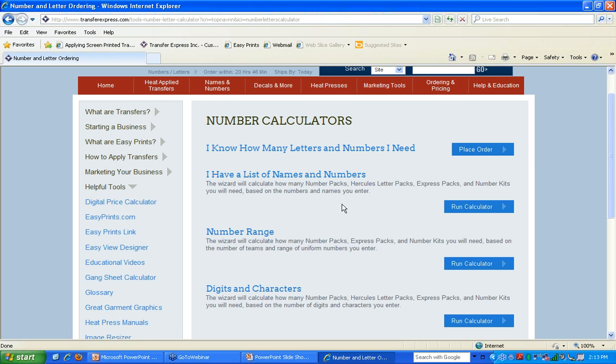There's a couple different links here. The first one is I know how many names and numbers I need, or letters and numbers rather. I know how many letters and numbers I need. For those of you who are the overachievers in the crowd who have done the counting out and figured out how many you need of every number, there you have it.